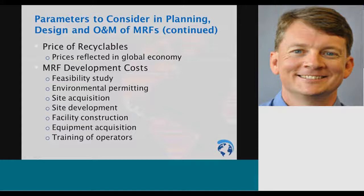So understanding what the global economy is doing, and in correlation to that, the demand from the manufacturing sector specifically, is going to guide the price of recyclables. So the market is constantly fluctuating, going up and down. So you may want to design your facility to have extra storage so that in the periods of time when the market for recyclables is low, you can store your materials. And then as the market turns and the value of those recyclables moves up, you can sell your materials to get the most value out of operating your facility.